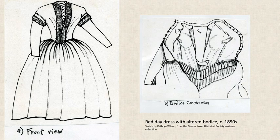Here's the example of a red day dress with a bodice that was altered. Initially it would have had a full fronted bodice that was then cut open and then a lace insert placed. This could have been done for any number of reasons, but I have a sense that the dress was remade from an earlier style, and then the bodice front and cap sleeve elaborations were added at a later date.